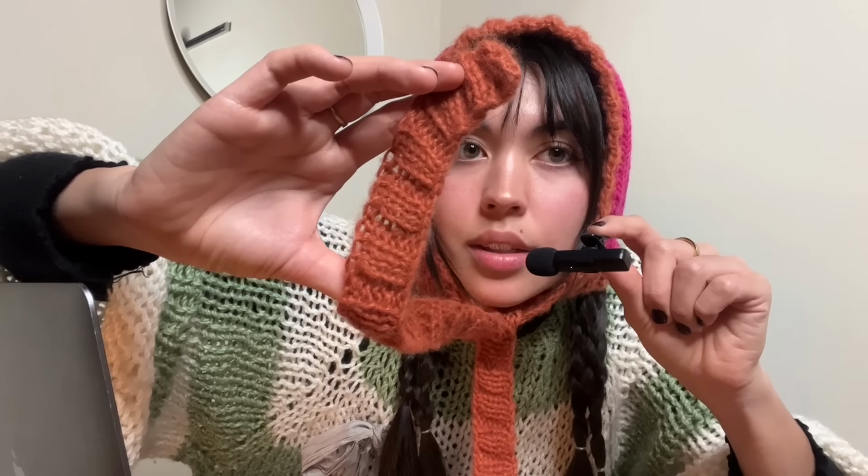And then I really like the colors on this one because it's just like a brighter pink. And then this has a little bit more texture to it. I think I might do a bonnet video, so let me know if you guys want to see that.